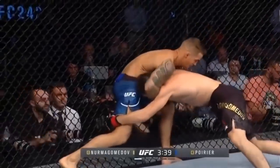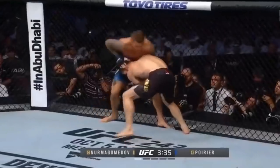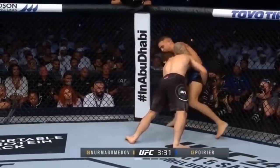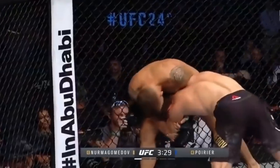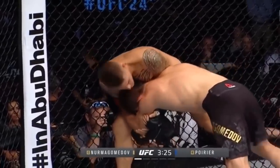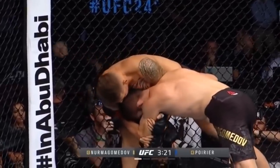Fast double leg. Then on the single leg, head on the inside. And this is where he does his best work. Once he gets a hold of that leg, he just moves to the top of your body and just keeps you squished up against the fence. This is where Dustin said he did a lot of work. We'll find out if it pays off.